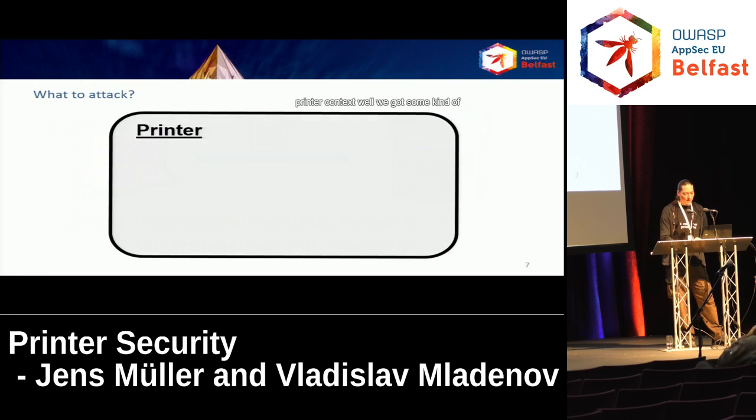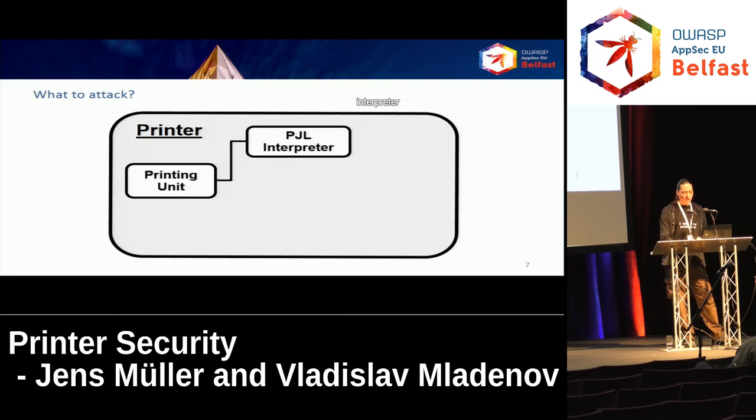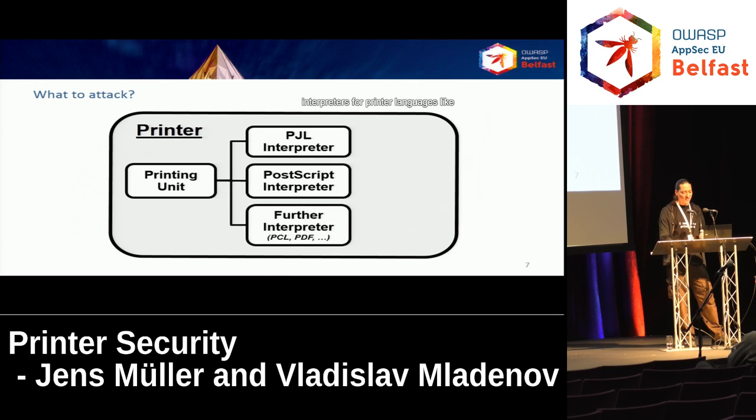Okay, what can we attack in the printer context? Well, we got some kind of mechanical printer unit. We don't really care about that one. We've got a PJL interpreter. We've got usually a PostScript interpreter. And we may have further interpreters for printer languages like PCL, like direct PDF printing, or some proprietary languages supported by some vendors.